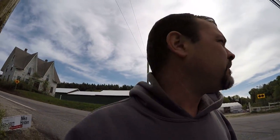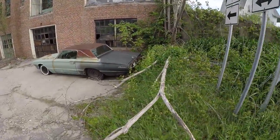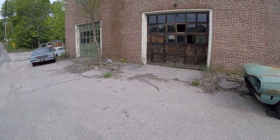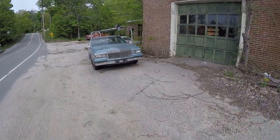Boy, if this was any place else in the world than backwoods New Hampshire, I think all these cars would have disappeared. Just rotting out in place. Every year we come, they get a little more rusty. They rot out a little more. There's that Cadillac Cimarron. What a horrible idea those were.